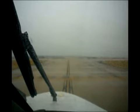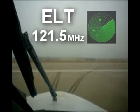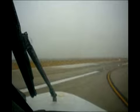SuperAWOS does something else special. It detects aircraft 121.5 MHz ELTs, which no one else is listening to anymore. It's reassuring to know that if you have an accident late at night or when nobody's around, SuperAWOS scans for your aircraft's ELT and reports directly to Air Force Rescue for the quickest coordinated response.